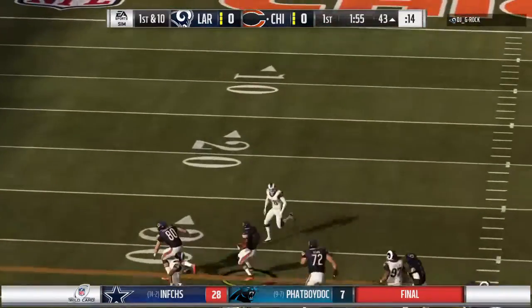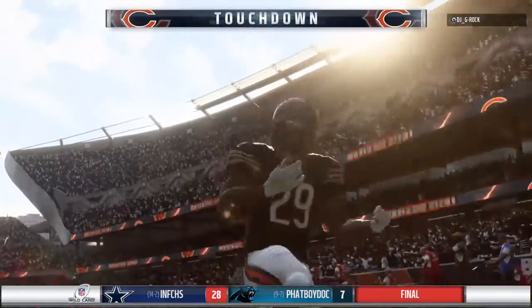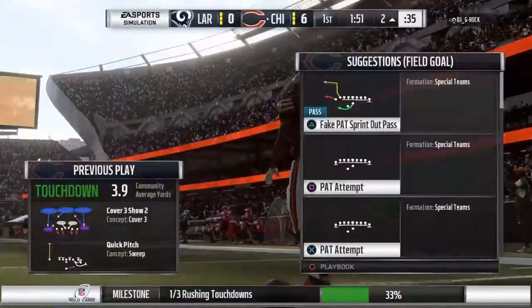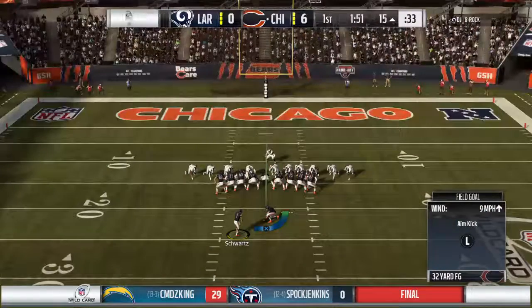Now they'll run it on the toss. And he's free going down the left side. It's a foot race. Touchdown, Chicago. A big play there. 43 yards. And the Bears have taken the early lead.